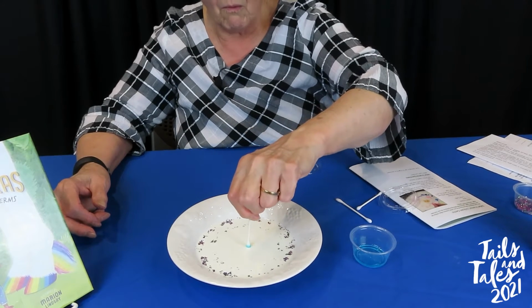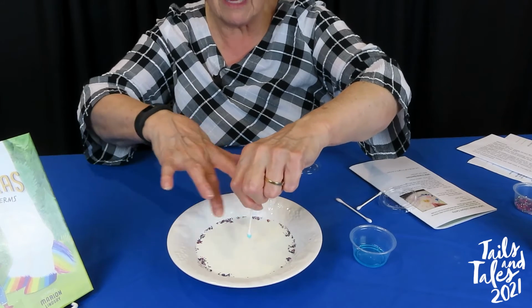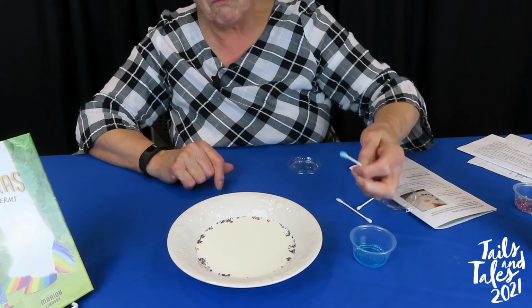And wow! There is nothing around the dish detergent. Well, what happened?